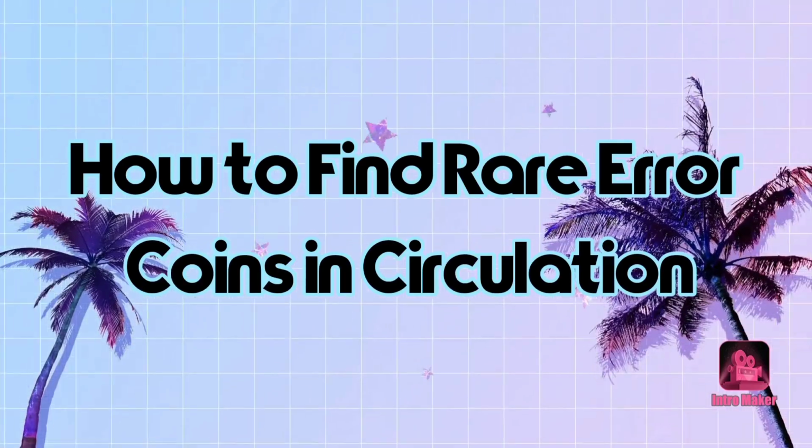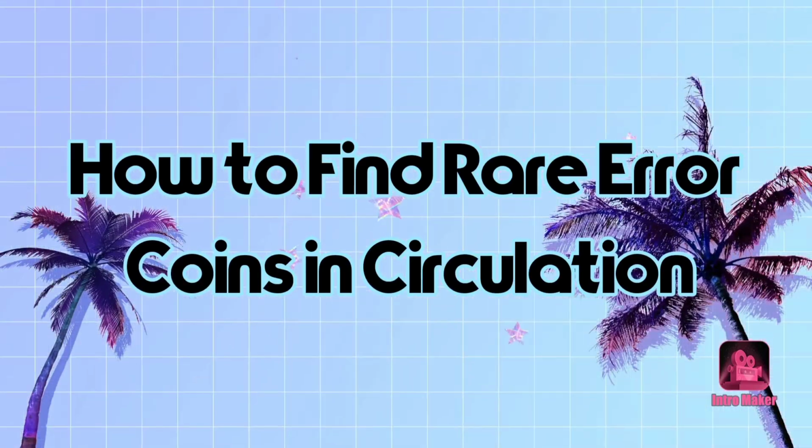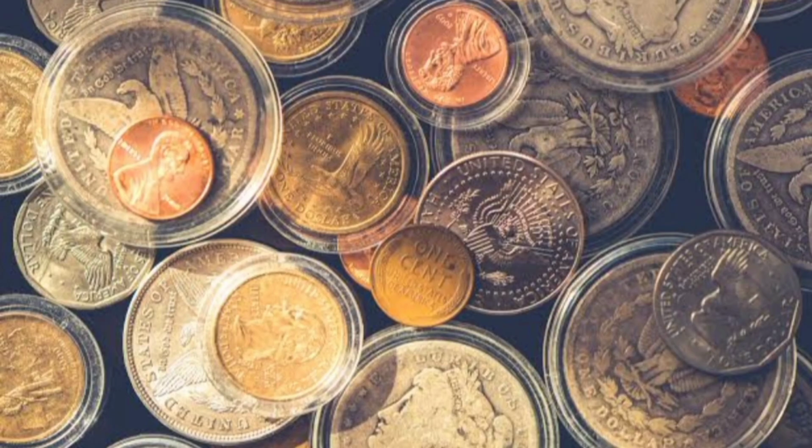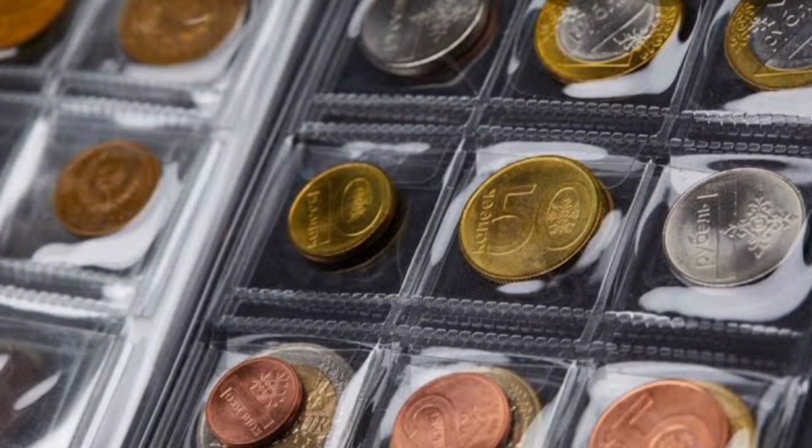How to find rare error coins in circulation. Finding error coins in your daily pocket change can be fun and profitable, and it's very easy to do. Develop good coin checking habits from the very beginning and you may locate error coins and die varieties that are circulating right now. There are still many new discoveries waiting to be found.